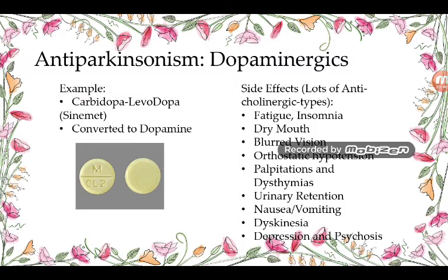Dry mouth, blurred vision, orthostatic hypotension, palpitations, and dysrhythmias. There's a missing R there. Urinary retention, nausea, vomiting, dyskinesia, depression, and psychosis.